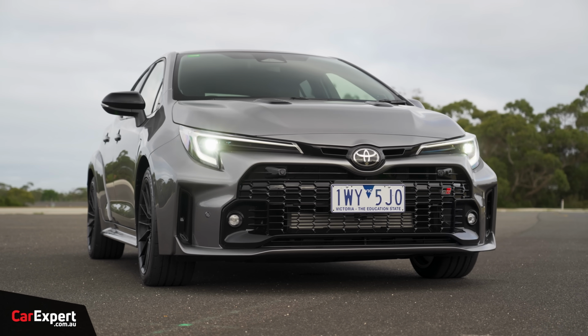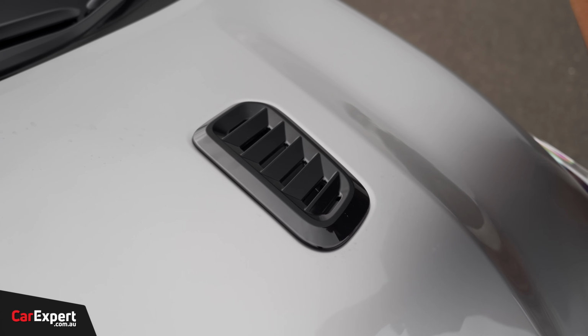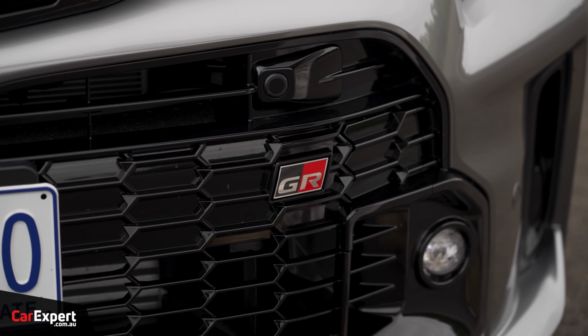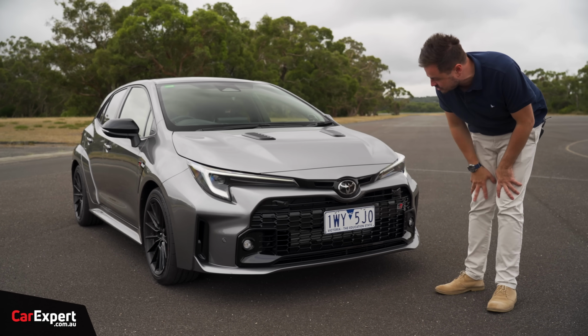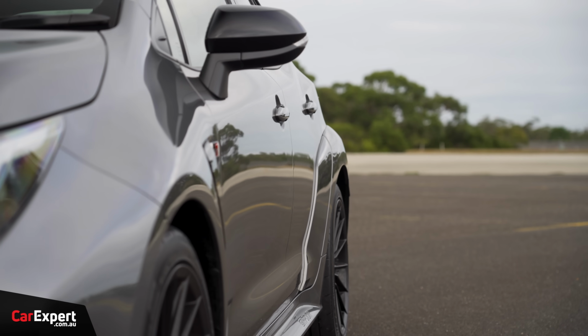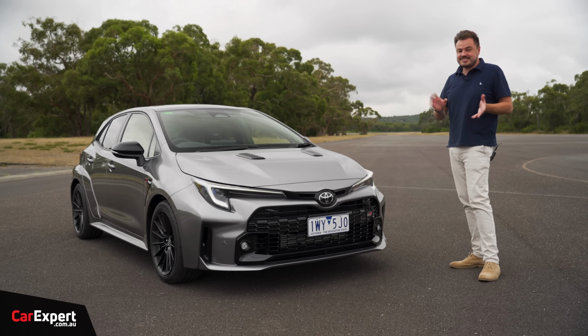When you see this in person, it looks seriously aggressive. You've got these big gills on top of the bonnet there that are actually functional. Then down the front here, you've got the GR badge, a lot of piano black down there. Big Toyota logo there as well. But if you look at it from the side profile, the hips extend out the back there. Down the front here, it has pumped arches too. It is a sensational looking car.